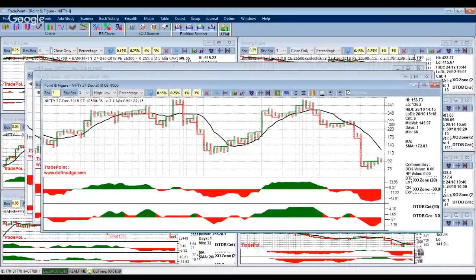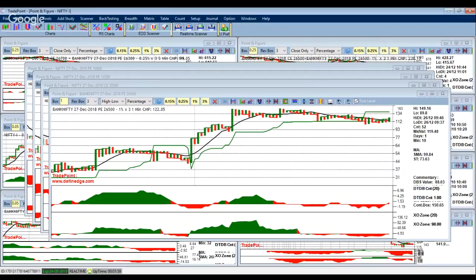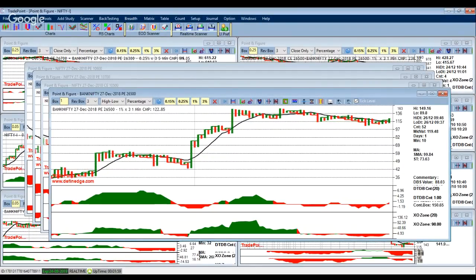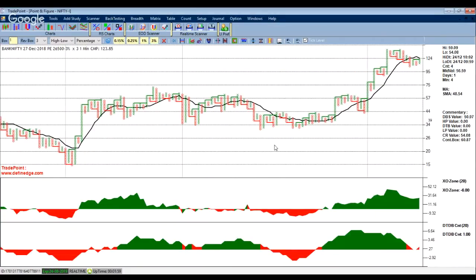Similarly, if you go to the Bank Nifty 26,500 put, let's see what that is suggesting. Now this put is still in an uptrend, though it has just gone below the moving average and gone above it again. But on a 3% chart, it is below the moving average. So if this put goes below this low, which is around 106, that will confirm that Bank Nifty also has bottomed out. Right now, it is facing resistance at the moving average, which is at about 125, 126. In fact, the put is there right now.